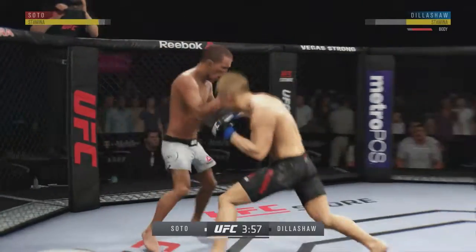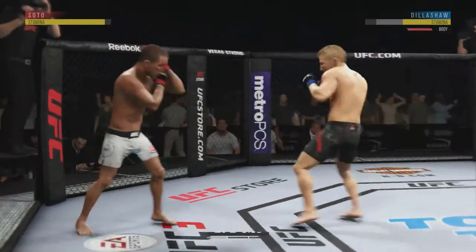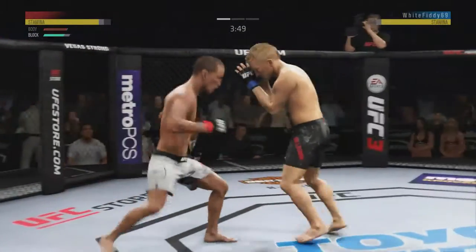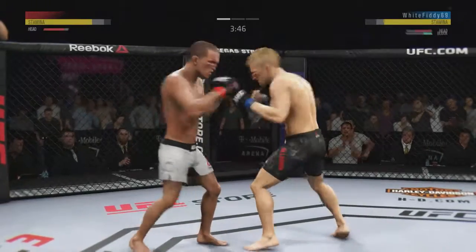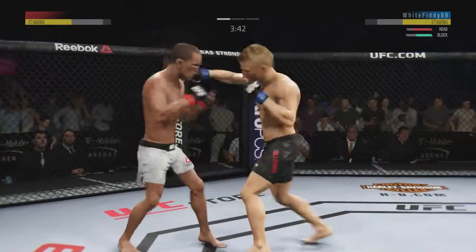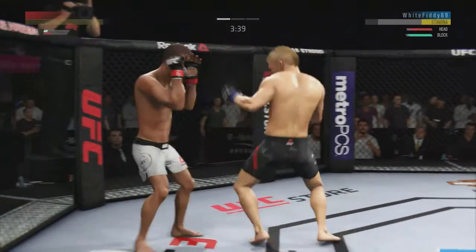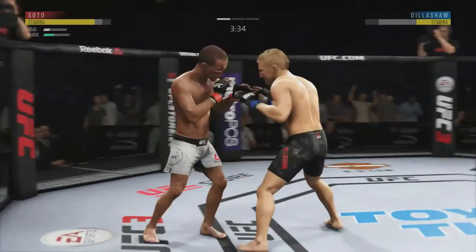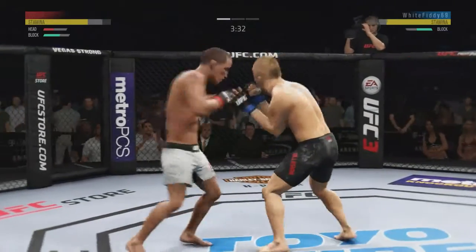While the body was wide open, his opponent took advantage. Kick to the body, lands flush. He's gonna have to make some adjustments here moving forward. Nice punch by Soto. Oh! Soto hanging. Some bombs he is throwing.